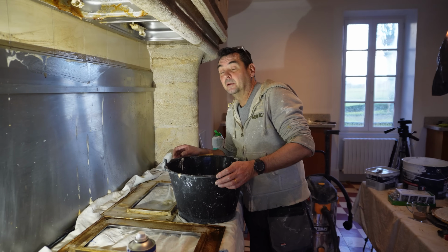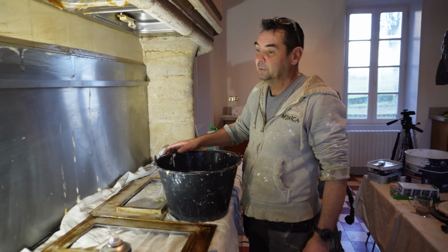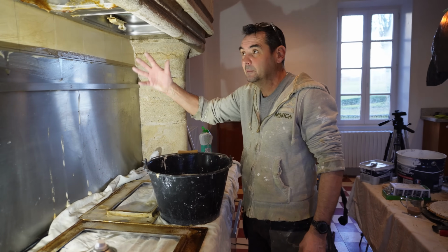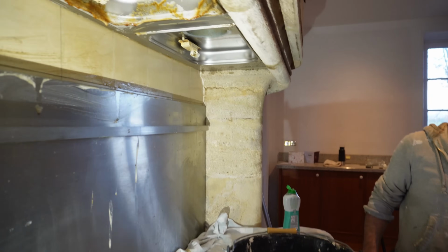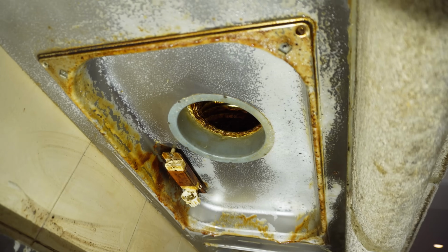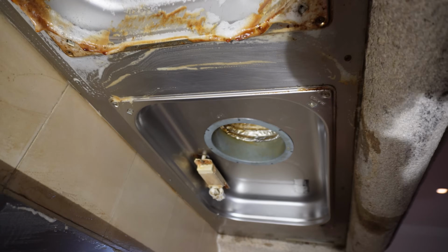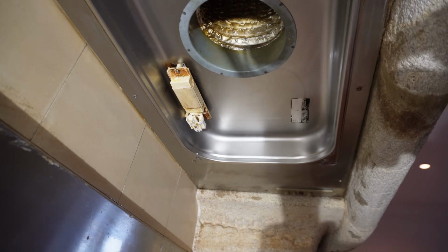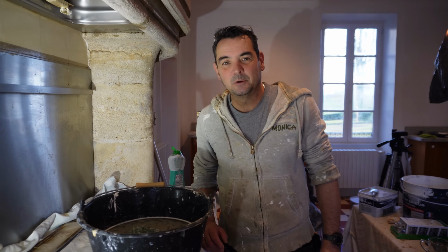So while the guys are getting on with the painting, I decided I was going to give the extractor fan and the filters a clean in the under the chimney area here. So I've done one. You can see what it came from and what it went to. I get all the glamorous jobs.